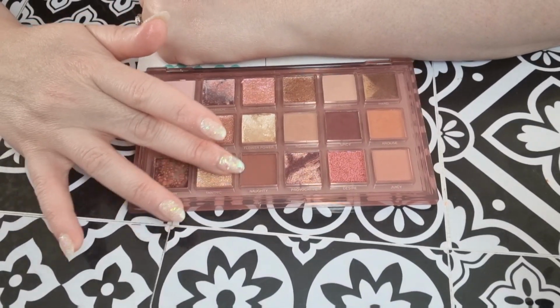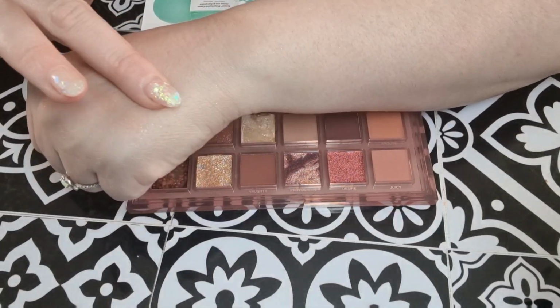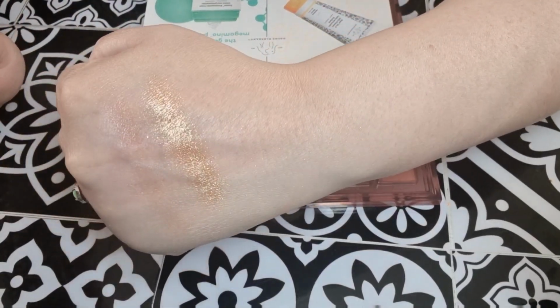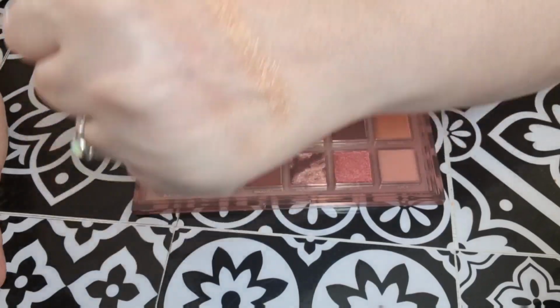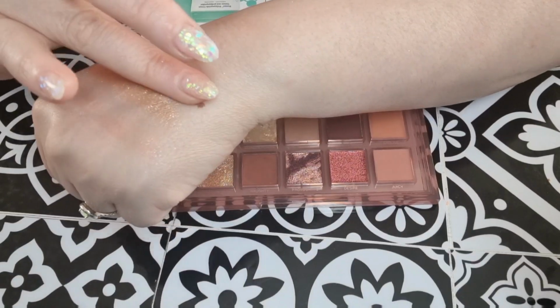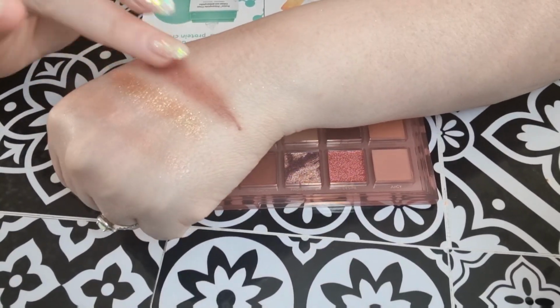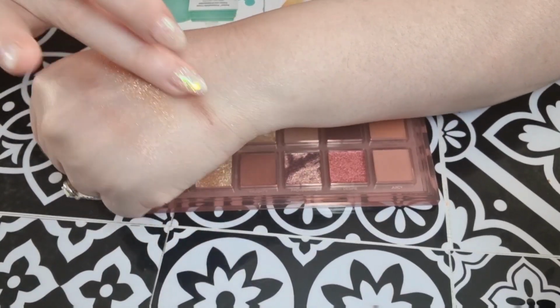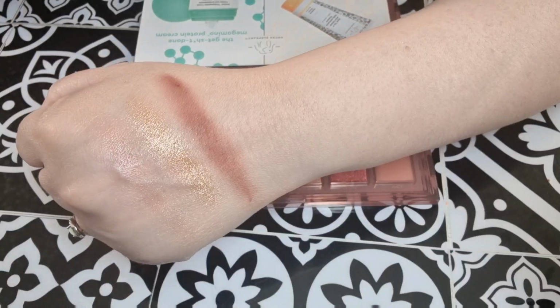Then we've got Tantric. Oh, this looks great. Oh, hello. That is great. I knew it would be. Look at that, that's so pretty. Then we've got Naughty, which is the name of this palette. That's a bit chunky. Oh, that's not blending out very nicely. I hope that comes off better on brushes, because that wasn't easy to blend. It really wasn't.